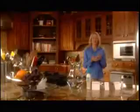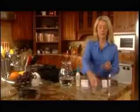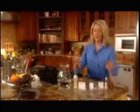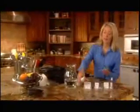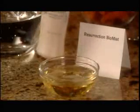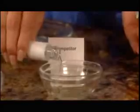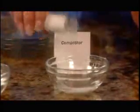So now we want to show you a simple test that demonstrates the amazing effects of Resurrection Biomist right before your eyes. To begin, we'll set out a couple of ordinary drinking glasses. Into the first, we'll pour 4 ounces of Resurrection Biomist. Into the second glass, we measure out 4 ounces of water. We'll also put a similar amount of competitor's product in another glass.